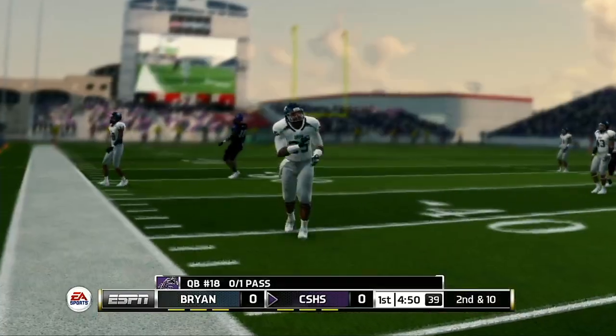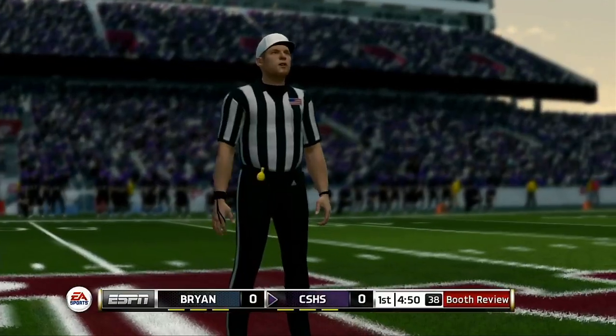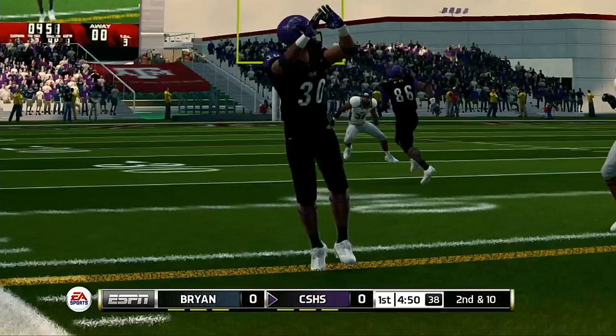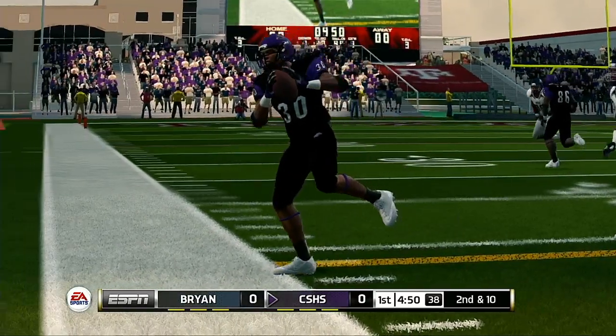Looks for his running back, incomplete. That pass led him just a little bit too far, but still, great effort. So the officials are taking a look at this play to see if the receiver got a foot in bounds. Regardless of the outcome of this review, I still think that this guy made an excellent catch.